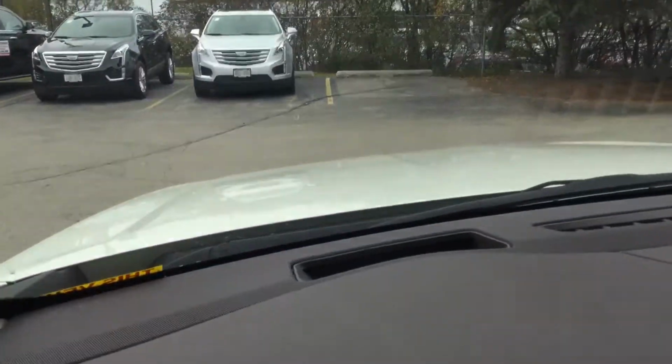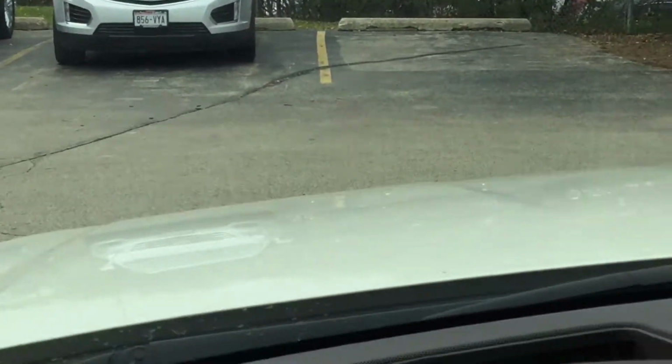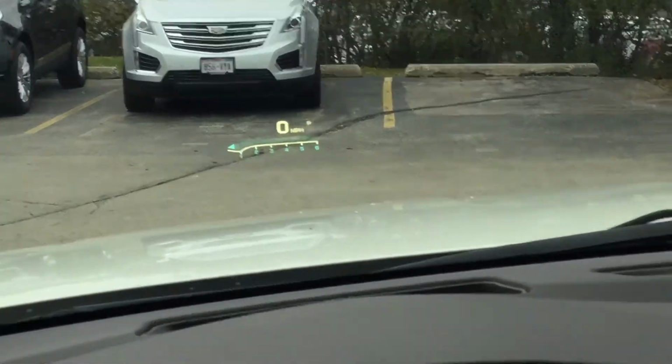Of course, the heads up display. Let's see if we can get that in there. Yeah, it's kind of hard to see. We do have the heads up display in there as well. There we go, now you can see it.